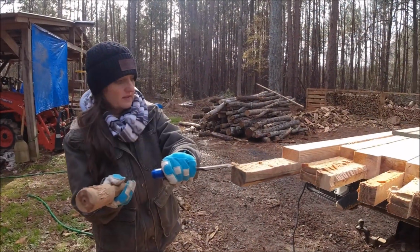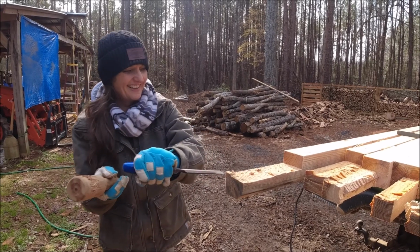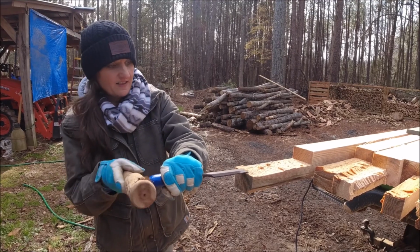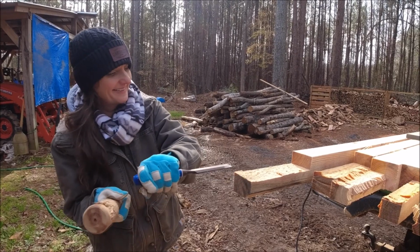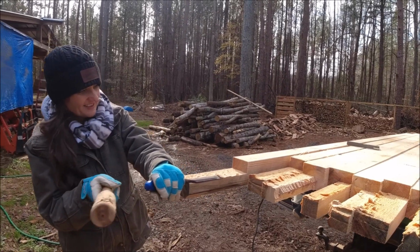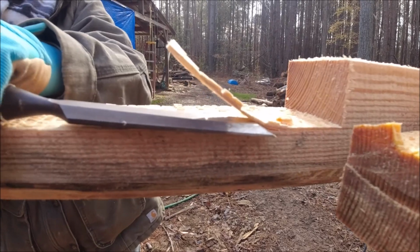Per usual, I need a step stool. Lisa says everything I do out here is at my height. This is at your height. Yep. It's much harder. Which is true. I guess I could have got those new sawhorses out that we got. No, that would be too easy. But this works. I think it's the perfect height. It even looks good for you right there. No.